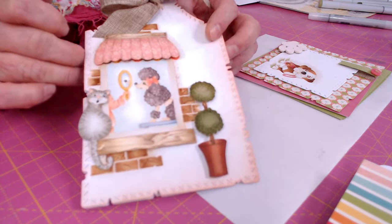You've just given me an idea, actually. Oh, have I? What's that? I'm going to put a window full of pussycats in it. Yes. I think that would look quite good. Perfect. That would be lovely. Definitely. Okay. There we go.